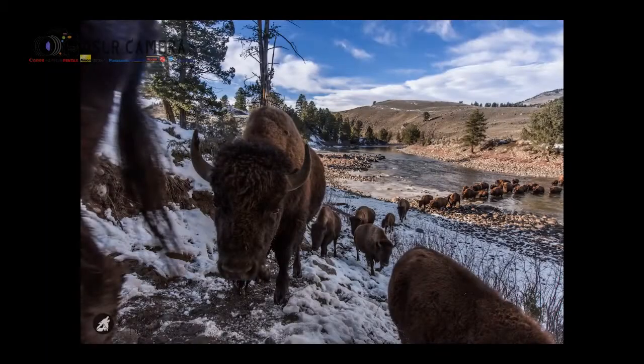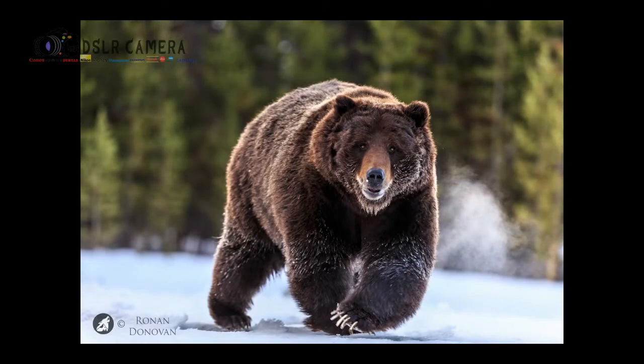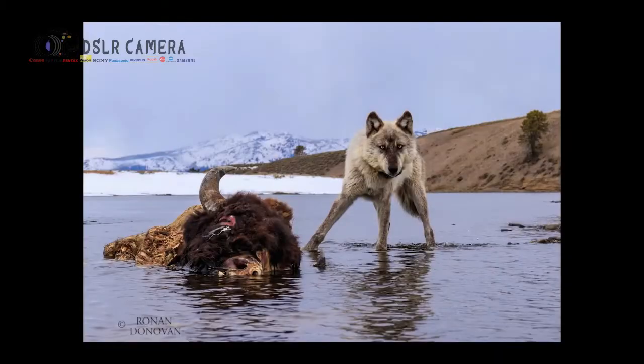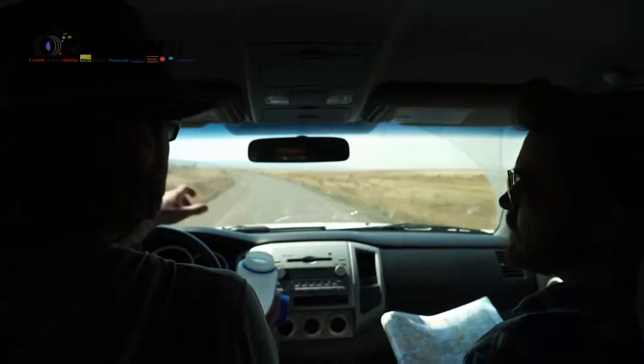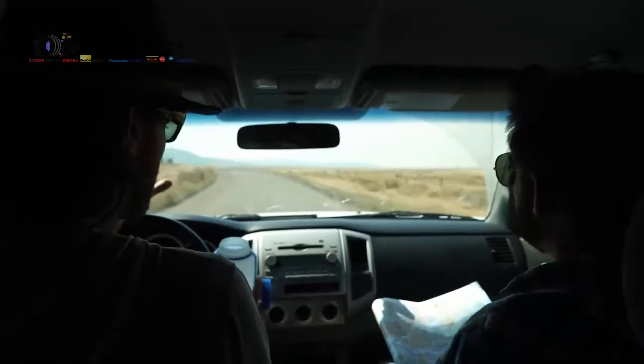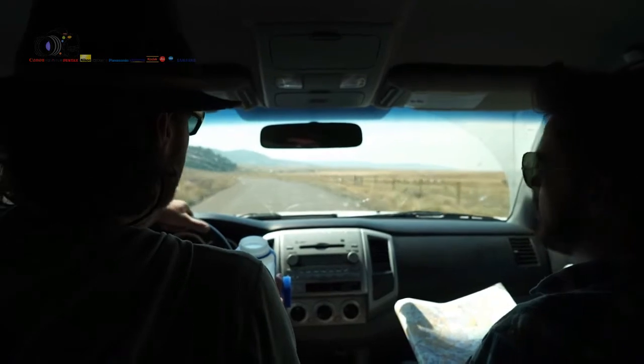My name is Ronan Donovan, and I'm a visual storyteller that works for National Geographic magazine. There's a real marriage between photography and science for me. The idea of storytelling and conservation, the 2 things are really important in the work that I do. I did 2 summers around the state of Montana, conducting surveys for basically everything that you don't hunt. So amphibians, reptiles, small mammals, bats, birds.